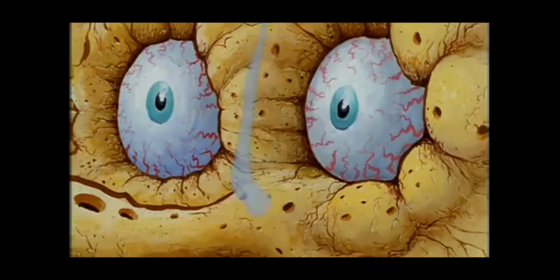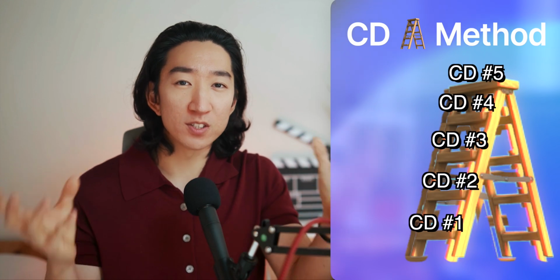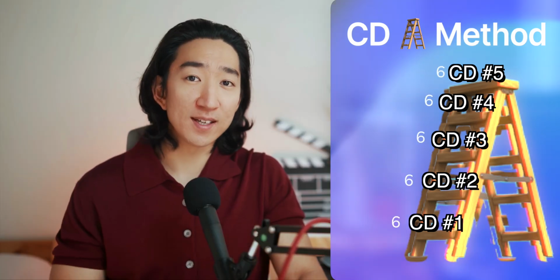But if you're scared of locking up your funds, then you can use a method called the CD ladder method. Instead of putting all your capital in one CD, you can split it up among several of them with different maturity dates. For example, you can have CDs maturing every 6 months so that you can always have the funds ready in 6 months while leaving some of the capital.